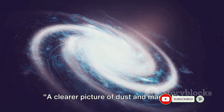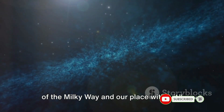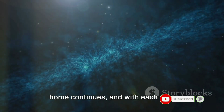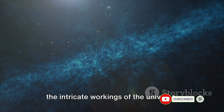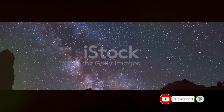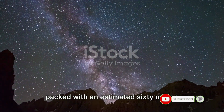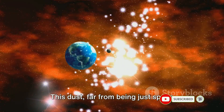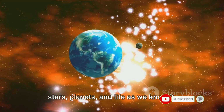A clearer picture of dust and magnetic interactions builds a better understanding of the Milky Way and our place within it. The journey to understanding our cosmic home continues, and with each new discovery, we inch closer to comprehending the intricate workings of the universe. Deep within the Milky Way lies a region known as the Central Molecular Zone, packed with an estimated 60 million solar masses of dust. This dust, far from being just space filler, forms the building blocks of stars, planets, and life as we know it.